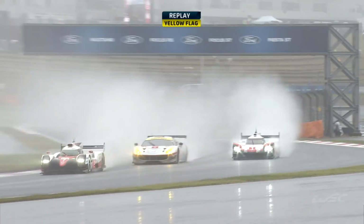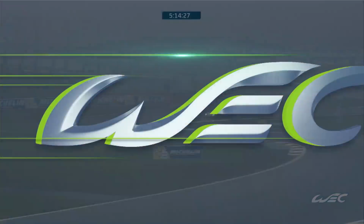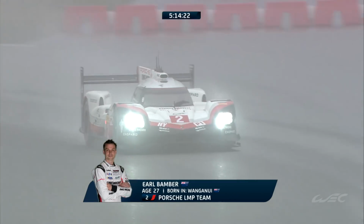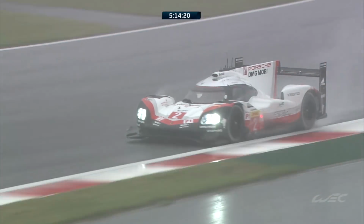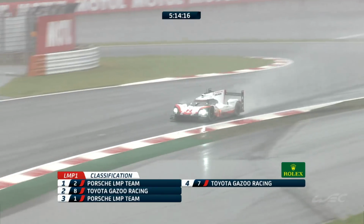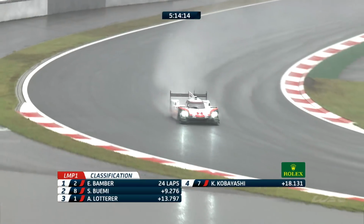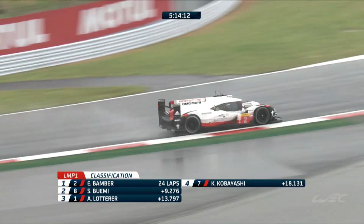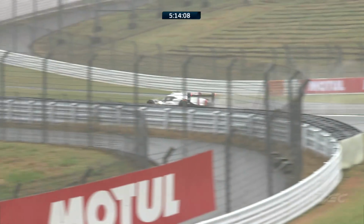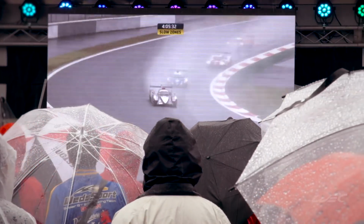Second in GTE Am, Francesco Castellacci in that silver Ferrari. He just had nowhere to go. Race leader is Earl Bamber. Championship leader is Earl Bamber. Earl Bamber, the first time he's been part of the driving lineup in a car that's claimed pole position. He started on pole and still leads the race, 9.2 seconds ahead of Sebastian Buemi. Andre Lotterer in third in the number 1 Porsche.